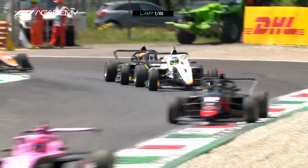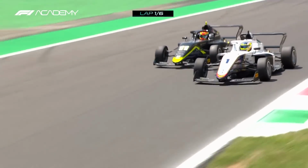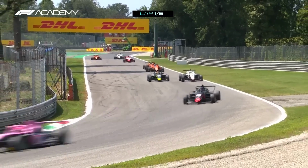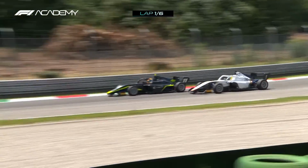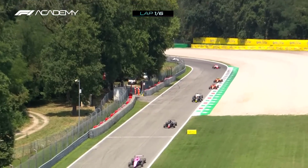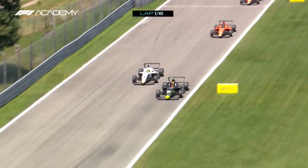Nerea Marti under pressure from Jess Edgar in the Rodin Carlin. The Rodin Carlin on the left-hand side trying to make it down the inside through the first Lesmo. Marti forced to the outside, has to yield. Edgar makes her way through.